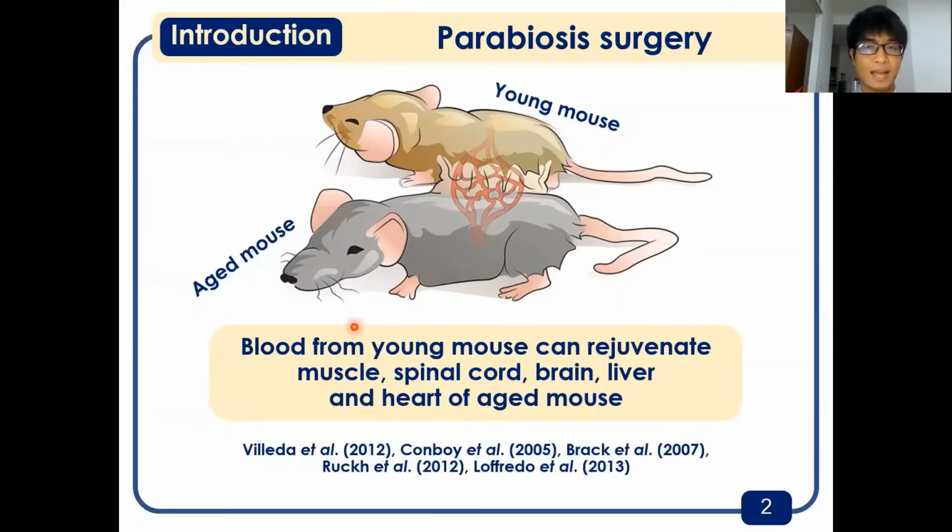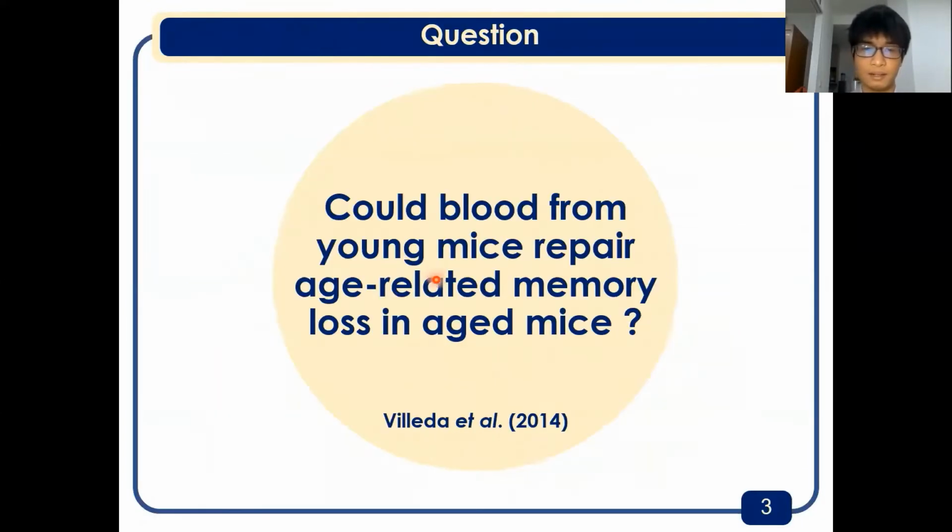Previous studies reported that the blood from a young mouse can cross to the body of an aged mouse and can rejuvenate many organs in the aged mouse, such as muscle, spinal cord, brain, liver, and heart. So, parabiosis is a useful tool to study the difference between young mice and aged mice. This information led Villeda et al. 2014 to their research question: could the blood from young mice repair age-related memory loss in aged mice?